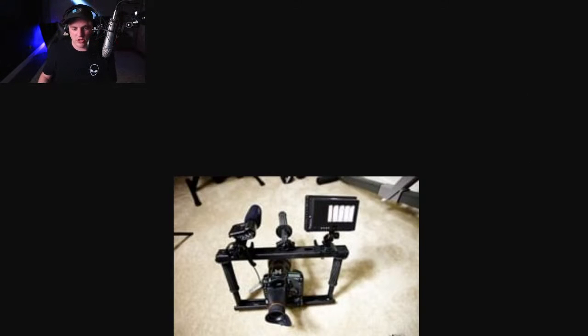So good setup though. I think you've got basically the essentials that you need to do the job right there. And not everyone likes gimbal footage. So it doesn't have to be that smooth floating gimbal footage. Having a nice sturdy handheld rig works really great. So I think that's cool, dude. Good stuff there.